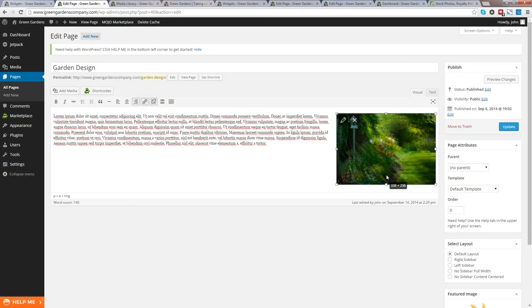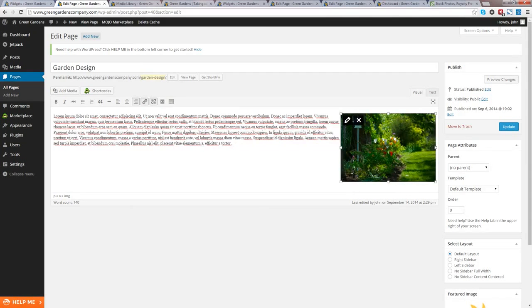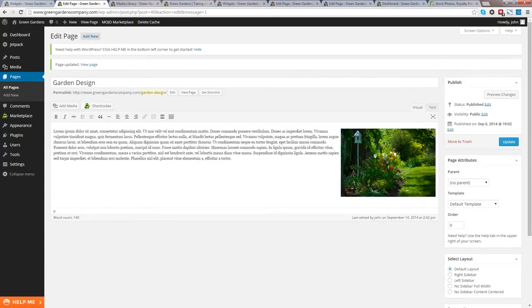We can play around with it and alter it to suit what we want. And then when you're done, you just simply click update. And that's a nice quick way of being able to alter an image size within the WordPress page editor.